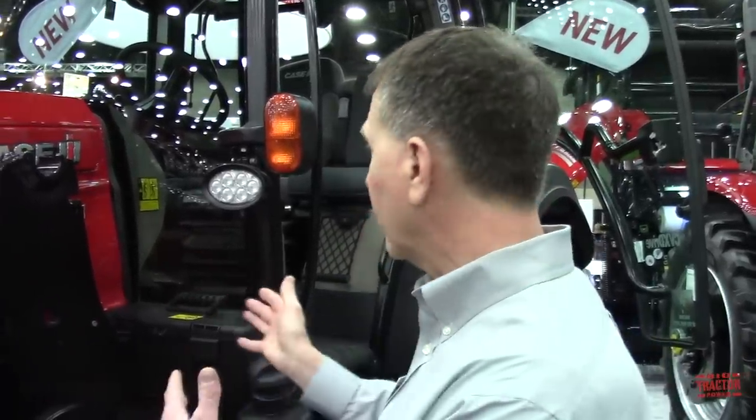We have a very comfortable cab coupled with the 4.5 liter NEF engine from Case IH and two deluxe transmission offerings, whether it's a CVX transmission or the Active Drive 8 transmission. Okay. Now the CVX is a continuously variable transmission? Some call it a CVT, we call it our CVX. And then what is the other transmission option? It's called the Active Drive 8.